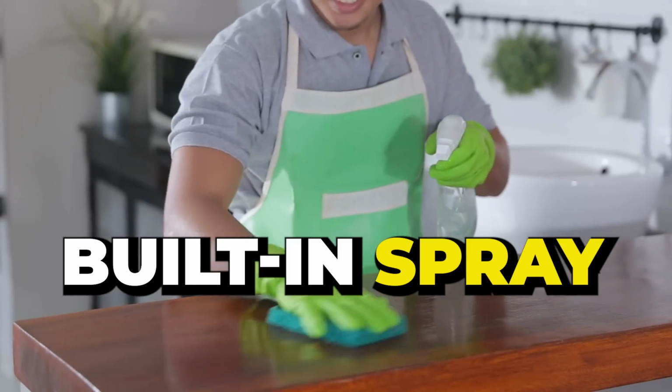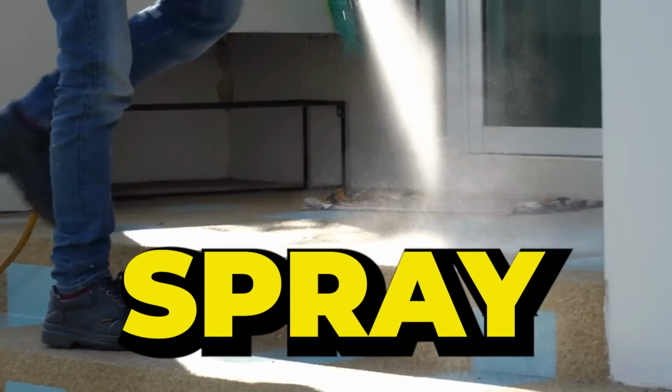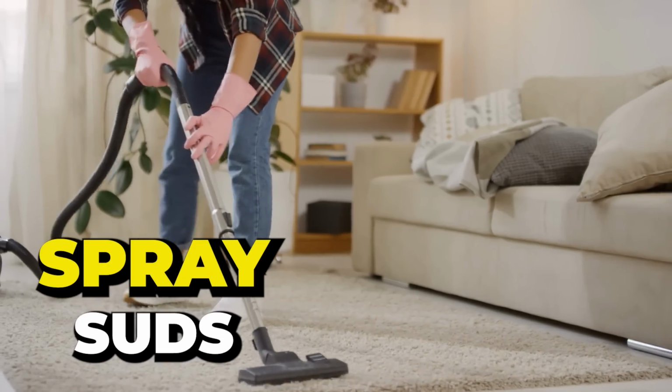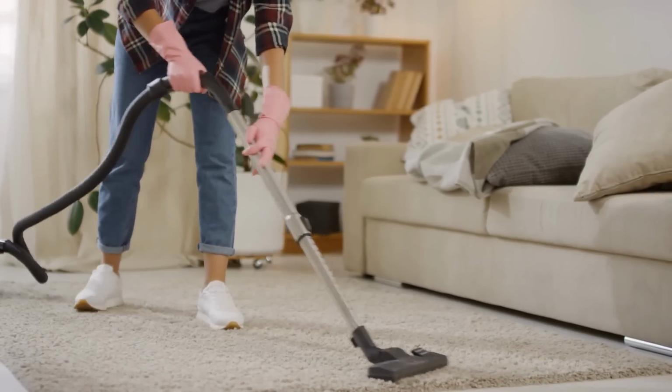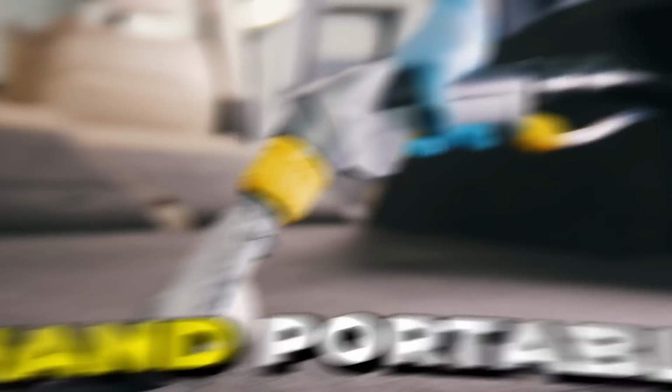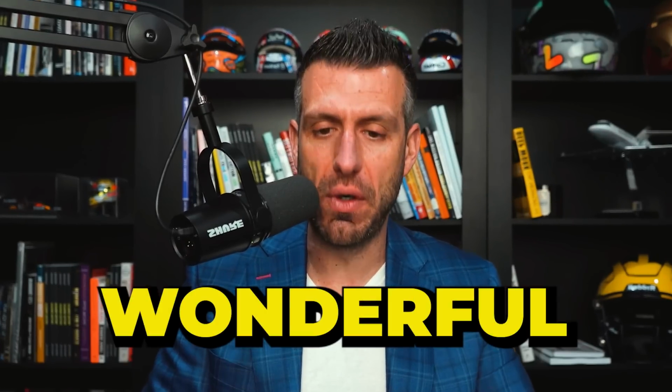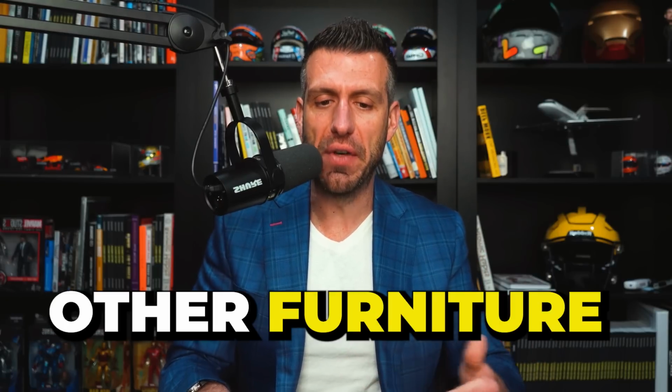This has a built-in spray gun. This will allow you to spray paint. This will allow you to spray insecticide or other liquids, or maybe some floor wax. It also has a built-in suds gun. So this will allow you to spray suds and shampoo the carpets. This will allow you to clean the furniture. This is all built right into this brand new vacuum. It's also hand portable. So you can detach this from the push vacuum and you can use this right on your bed. This is wonderful for upholstery and other furniture as well.